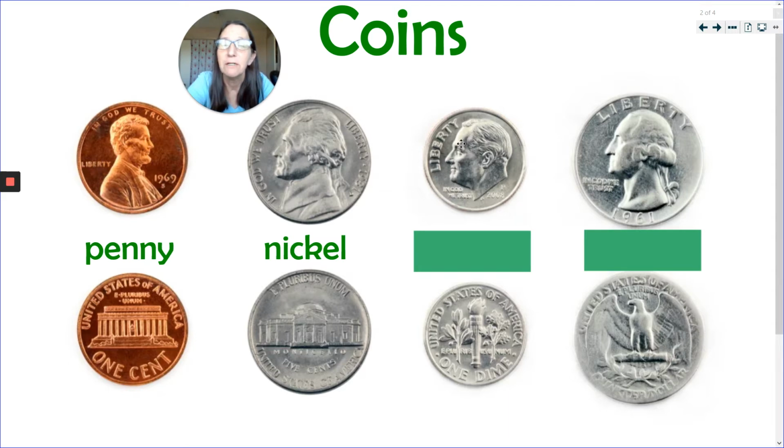Have a look at this one over here. This is another one of our presidents. This is Dwight Eisenhower. He was one of our presidents a long time ago. And on the back, it's got a picture of a torch and a couple of plants, little flowers and plants over here. Okay? Do you know what this one's called? Think carefully. What is it?